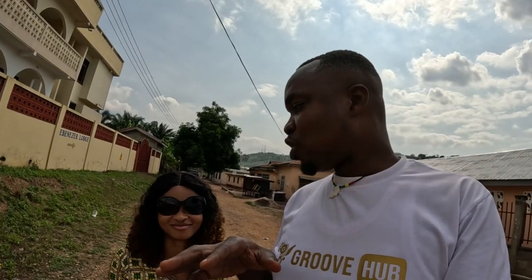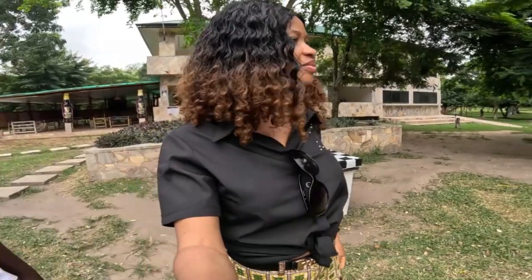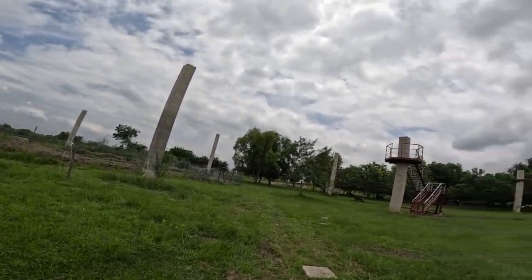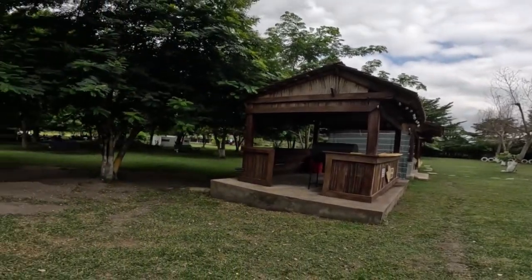Wow, I learned from the one who brought me here that this place is the biggest in the whole of Volta region. So it's an eco park with a resort attached. Our entire land space here is 100 acres. It consists of a fun park for families and individuals.